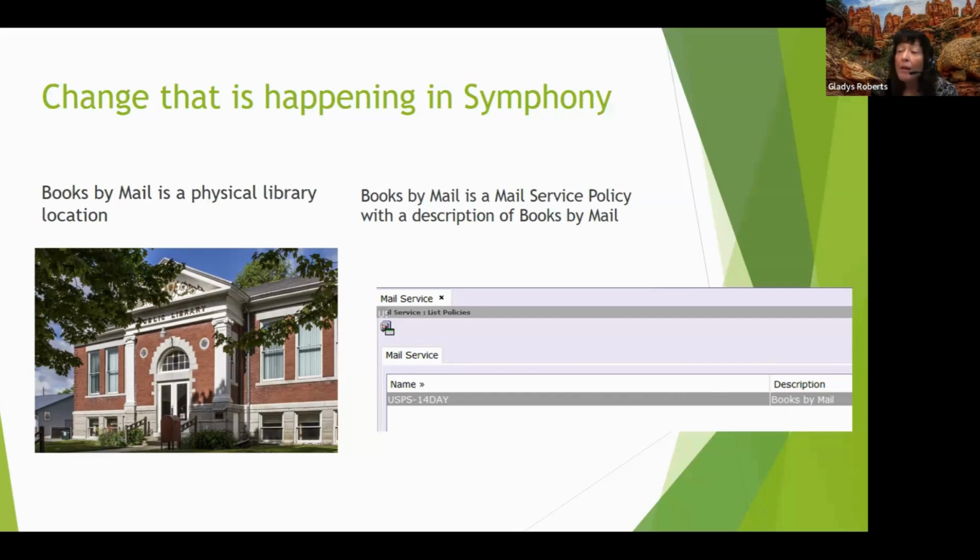We are moving from treating Books by Mail as a physical library pickup location that we had to manipulate to mail something to, over to a mail service policy, invoking the setup that's already in place in Symphony for mailing items to users. So what will that look like if you're a patron?